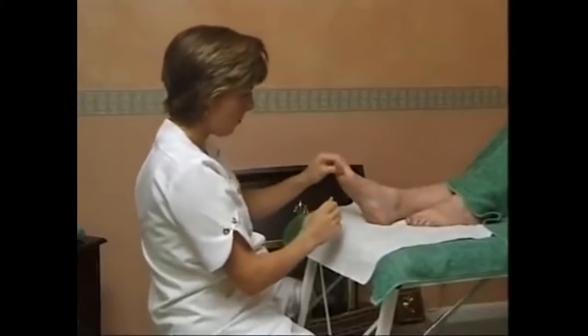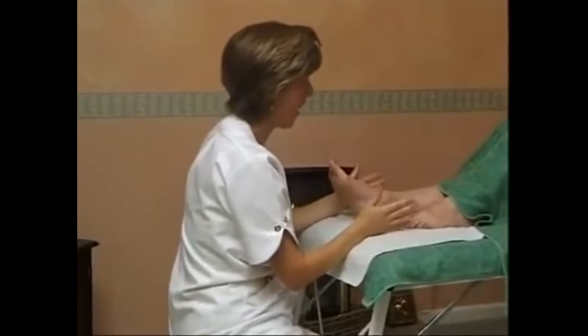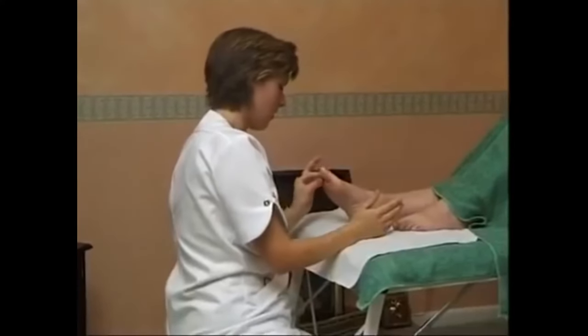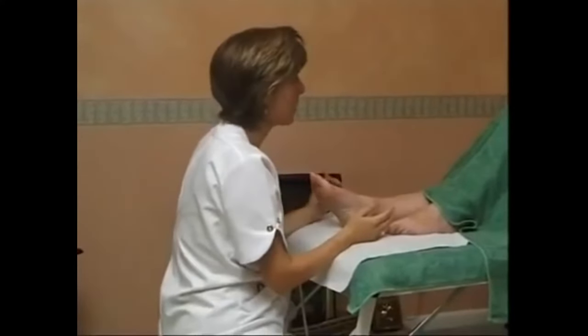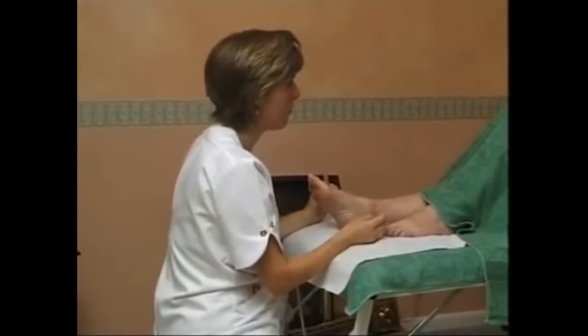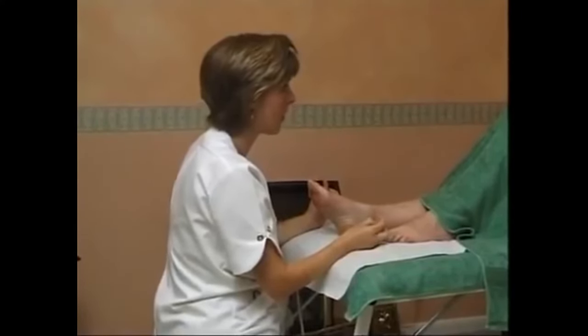Now, before I test and treat the neck area, I just want to ask you a little bit about your feet. It looks like you've got a little bit of a fungal infection there, is that right? Yes. And how long have you had that for? Oh, quite some time. Weeks, months, years? Yes, probably months.